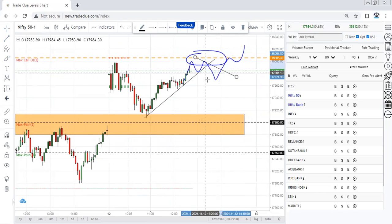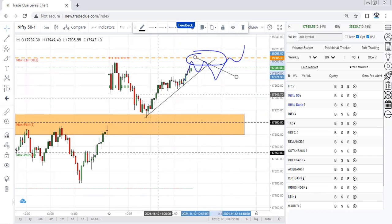Once it breaches, there should be a sharp fallout which should take place. A lot of sellers should get trapped, and then the pull on the 18,000 decisive break will happen. So I will basically look out for that. If that happens, then only I'll trade, because trading like this over here, where there is a continuous up move and then you try to get into it by keeping some stop loss, does not make sense.